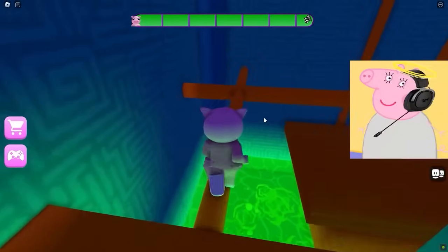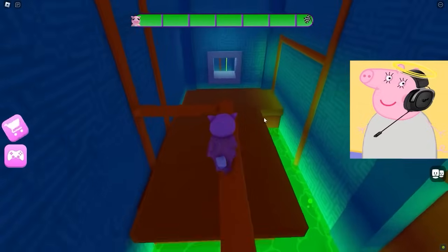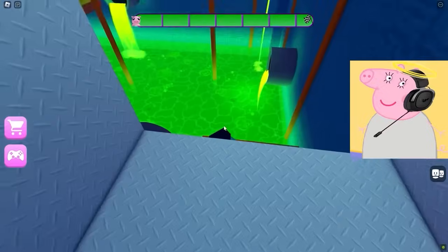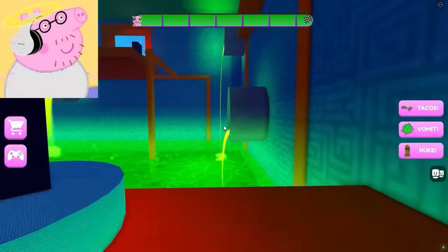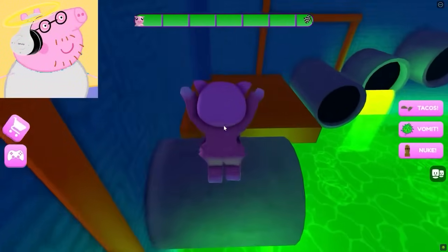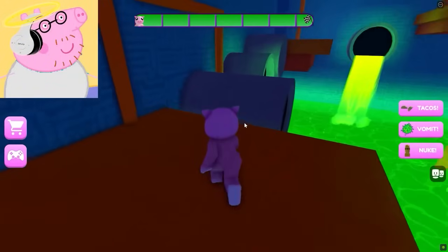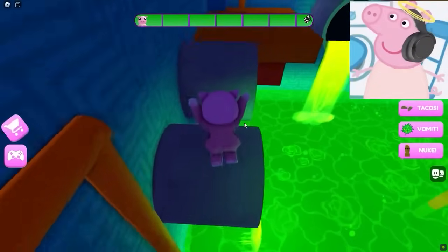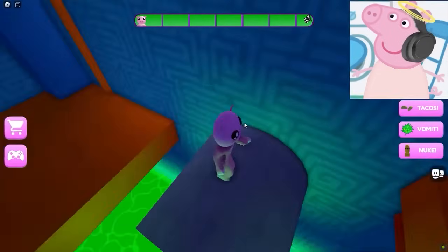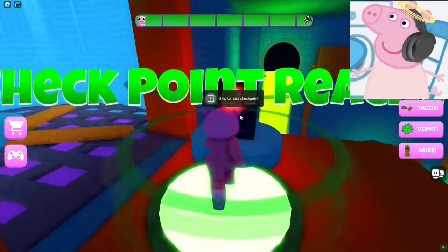There's a very thin pipe. Don't fall down, please. Yay! We're on the platform. This is great. Oh, my God! Why did that Mr. Smiley put so much acid on the floor? Don't fall in there! Papa Pig, hurry up and run to the exit of this room. Hurry up! The exit is just around the corner.